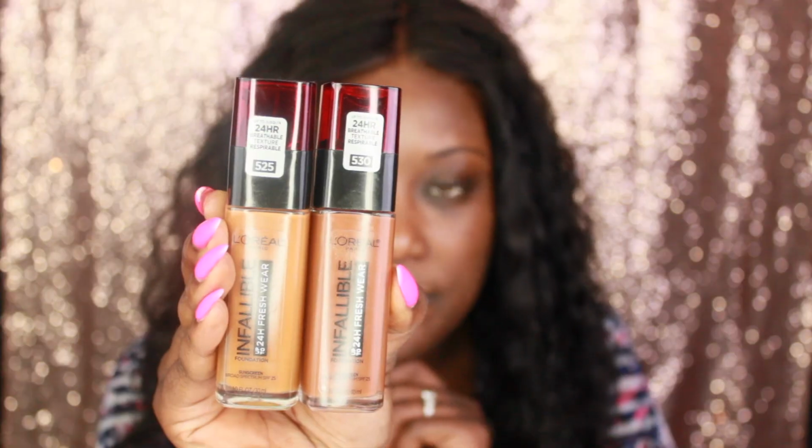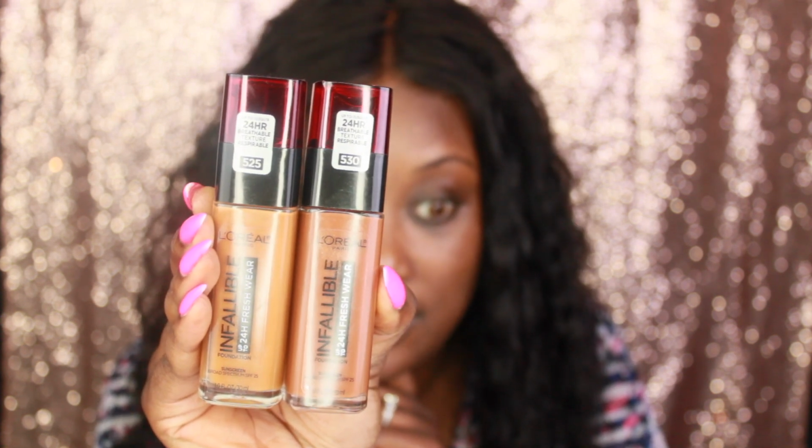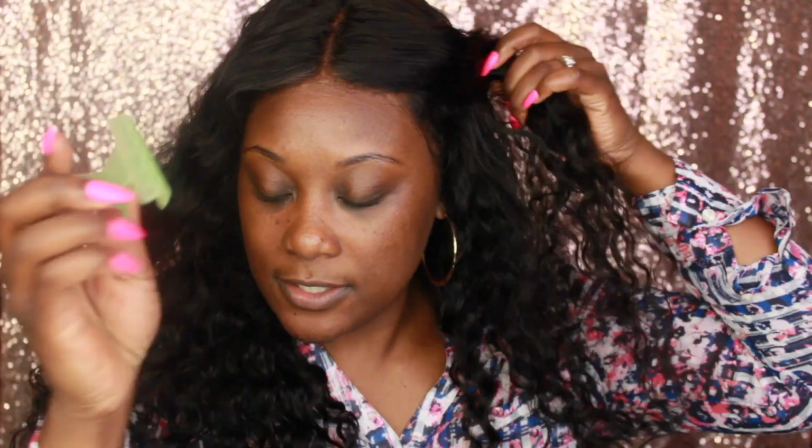Okay guys, we are back and we are going to be testing these foundations. Like I said, I have 525 Deep Golden and 530 Deep Amber. If you look at the 2, it is a huge difference in color. I definitely felt like they could have had some shades in between, but that's okay. We're going to give it a test anyway. So I am just going to put my hair back, and we're just gonna dive right in. We're not gonna waste any time.